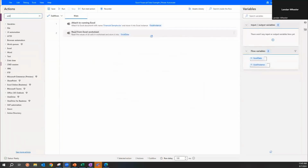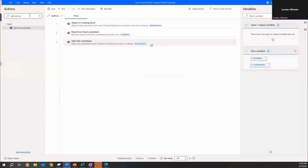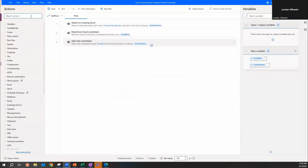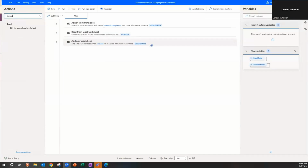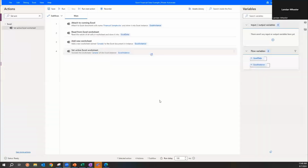Next thing I'll do is add our new worksheets. And the new worksheet's name is going to be Canada. I'll make it the last worksheet. And we'll be setting the active worksheet. So this will actually change it to a different tab so I can write in it. I'll choose the worksheet by name here, with the name of Canada.